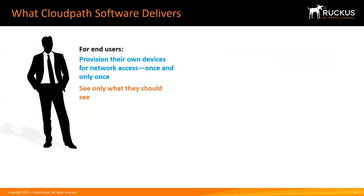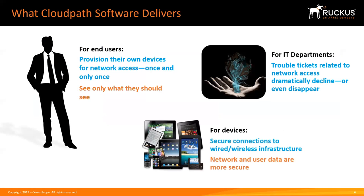So what do we deliver? For end users, they can provision their own devices. They do it once and they're just on. They don't necessarily have to come to the help desk. You don't necessarily have to go and get third-party help for it. It's pretty self-service, and that can be for internal users as well as guests. Also, with those end users, you can set all kinds of policies for them so that they are not getting access or accidentally seeing things they shouldn't see.